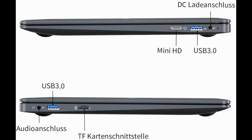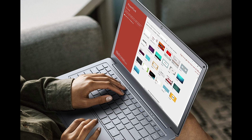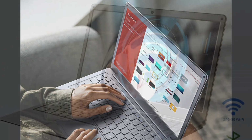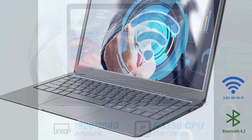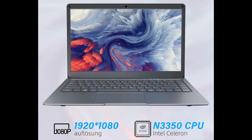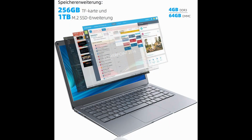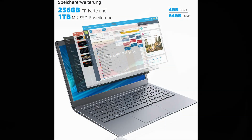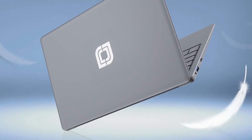Here's the input and output of this laptop. Mini HDMI, 2 USB 3, 1 3.5mm jack, and a card reader. This is the laptop for people who desperately need a laptop and only have a budget of around 200 to 300 euros. This is the best laptop this price point can provide, and it can do basic tasks such as Microsoft Office and browsing the web. Don't expect to be able to game with this laptop or even do video editing. I do not recommend this laptop if you're able to buy something better, but if you don't have a choice, this is the best you can get.